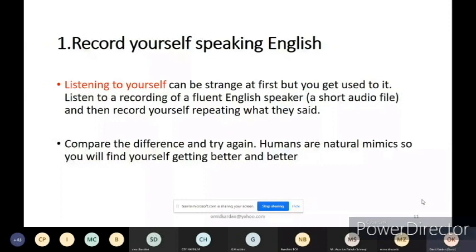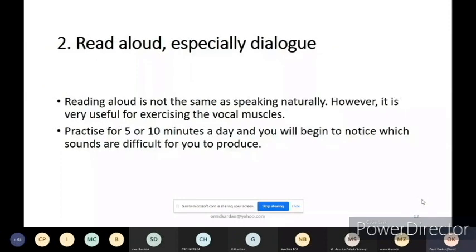Number two is read aloud. I know that some of you would be teachers, because most of the university students who are studying English will go to the field of teaching and maybe linguistics. Sometimes you ask your students to read aloud, and sometimes you get your students to do silent reading. By reading aloud, fluency is really important.